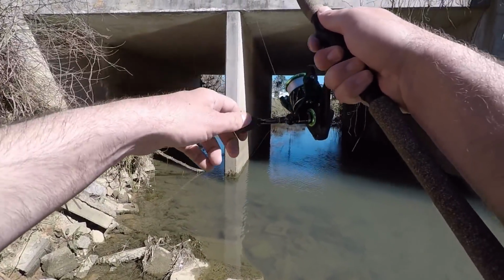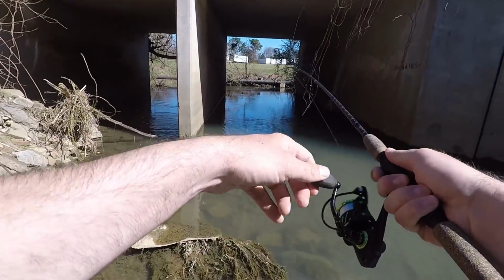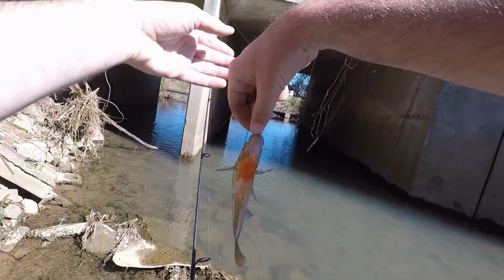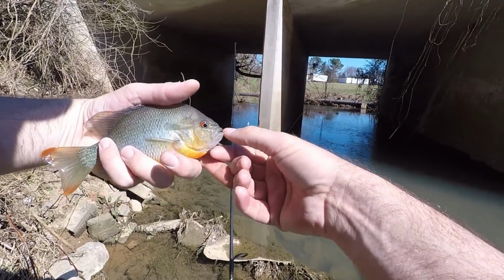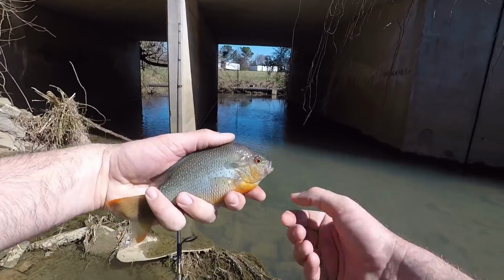There it is, finally got that fish. What is this? Pretty good fish. Missed it a few times. Oh, nice. Sweet Redbreast. I had to cast a few times in there on that other side to get it. Kept getting nips and a couple hits, but that's a sweet fish right there.